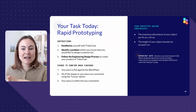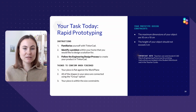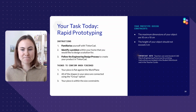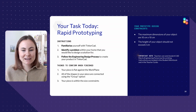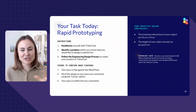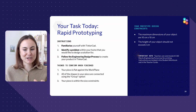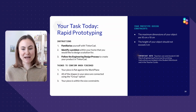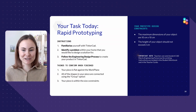If your actual design is bigger than these dimensions, you can just create a scaled down model of your actual design. Engineers often build prototypes, which are smaller versions of their final design, and using different materials just to see your design concept in action. You could show the design to your customer or other engineers to get feedback before moving forward with a bigger and more expensive final version of your design.